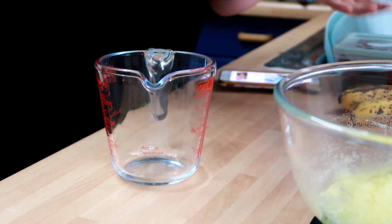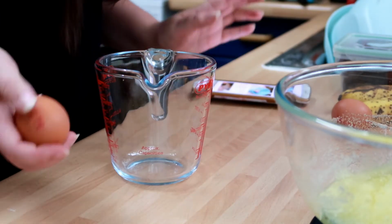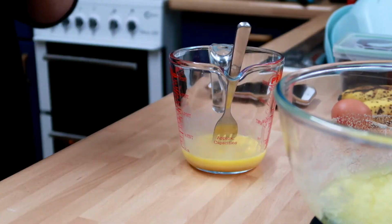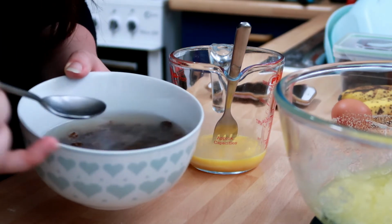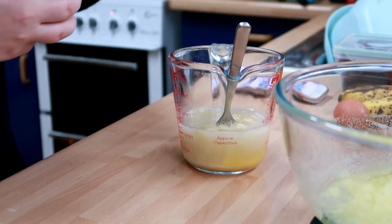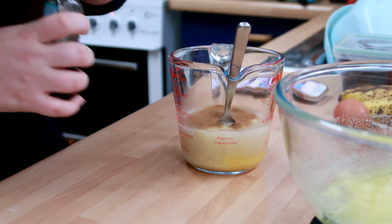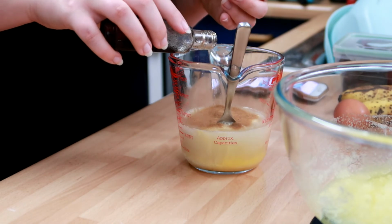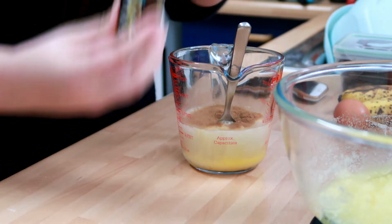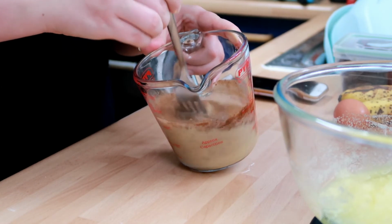And in a separate jug or bowl, just whatever you have to hand, mix in your egg, and then you've got to beat it. Add in the water from the raisins that you had soaking. It will look kind of gross, but don't worry about it. Add some cinnamon. I tend to just eyeball this because I love cinnamon. And then add a little bit of vanilla. Again, I just eyeball it, but you can put in however much or as little as you want, and I'm just using vanilla extract. And then you want to just whisk it together until it's combined.